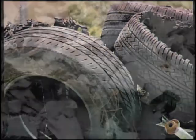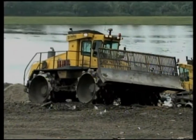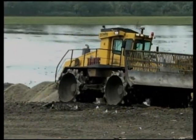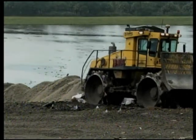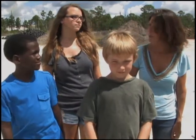Tires are collected here and then taken to a facility where they're shredded. Why don't you just bury it in the landfill? Primarily because they don't stay buried very well. The vibrations from the heavy equipment operating on the landfill cause them to work their way back to the surface. That's pretty cool. Aren't you glad you came along?